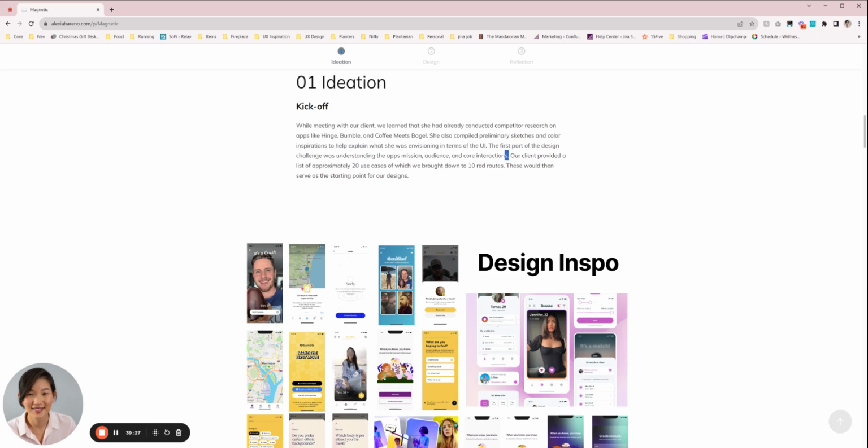The client handed off the competitor research they conducted, and also handed off some preliminary sketches and color inspirations, period. So that probably would be this long, right? Two sentences, maybe max here. So now we reduced four lines into two lines. That's just a quick example of reducing copy.